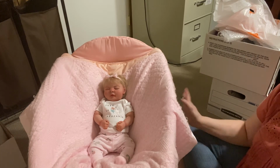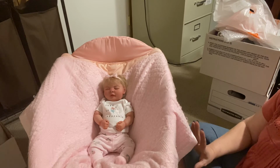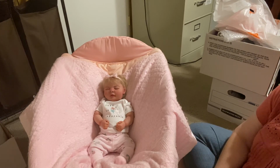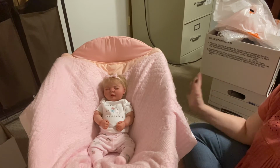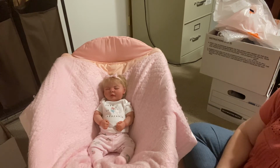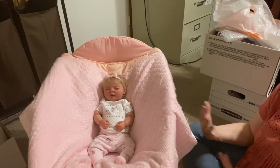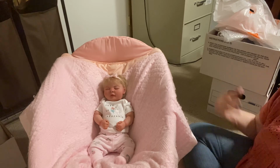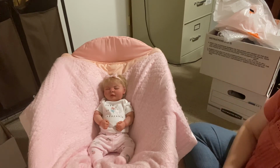I have turned that into my crafts room, and I need to get that one organized as well. And so that's kind of my goal this week, is to work on these two rooms.